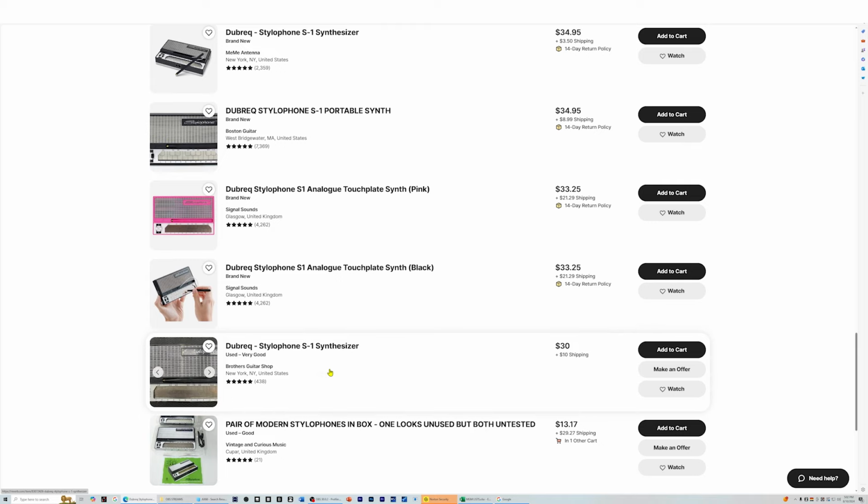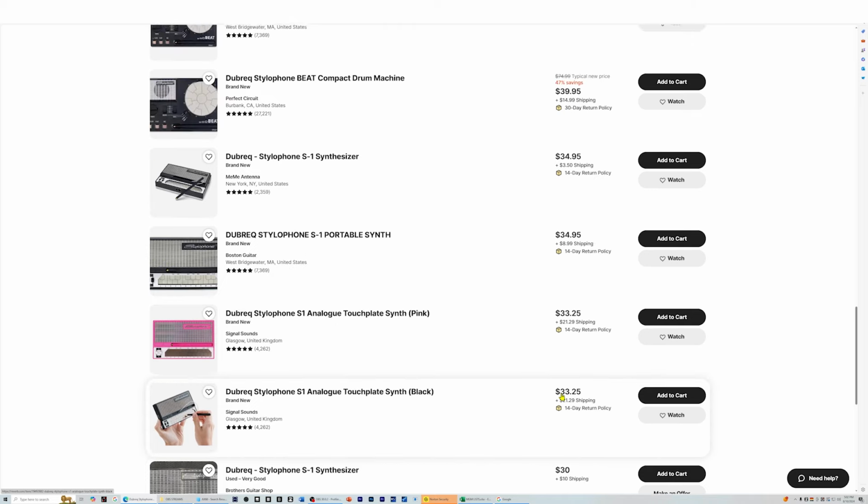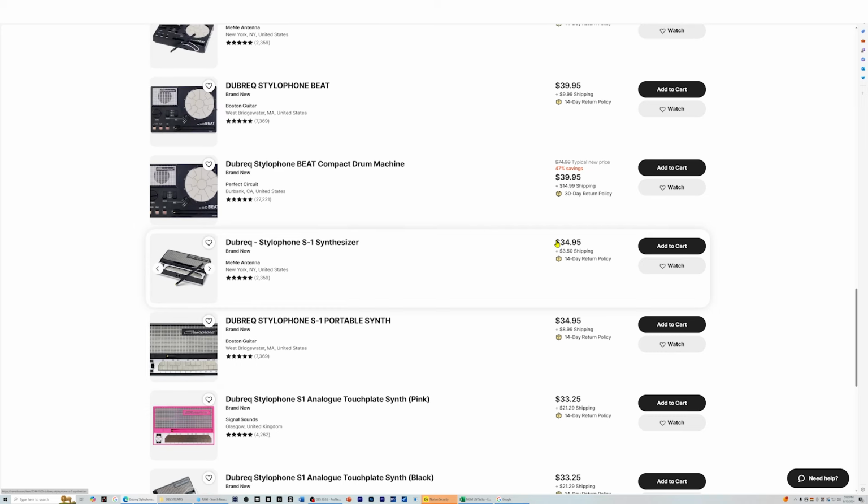Okay, so here's one that's used, $30, $10 shipping. So that's 40 bucks. Where was that one in New York? For a little over 38 bucks, you're getting one that's brand new. This is the one you should buy. $34.95 is the same price that Dubreq charges on their website. You can go to the Dubreq website. They charge $3.99 for shipping. So $3.50 is cheaper.